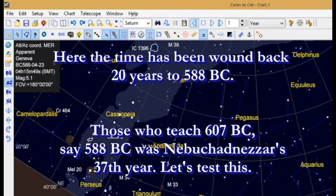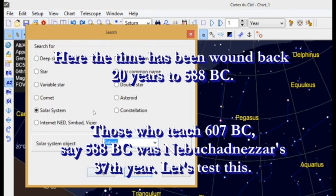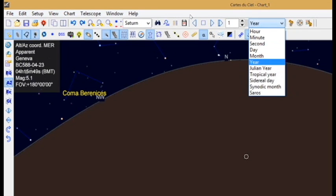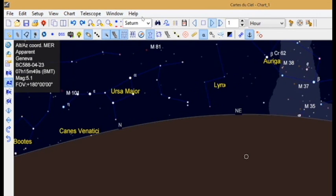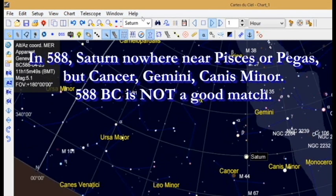Those who say Jerusalem was destroyed in 607 BC say Nebuchadnezzar's 37th year was 588 BC. So here I've gone back from 568 to 588. Once more we do a find on the planet Saturn and find it below the horizon. Next we bump up the time hour by hour until the planet rises. Then we can see what constellation the planet is in. Here we see that in 588 BC, Saturn was near Cancer, Canis Minor, and Gemini, but nowhere near the Swallow. Therefore, for Nebuchadnezzar's 37th year, 568 is a much better fit. There we find that Saturn is in the Swallow.